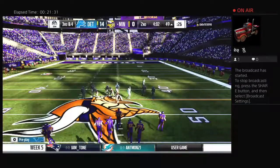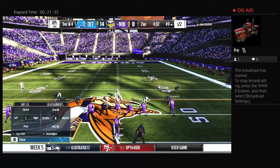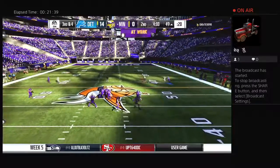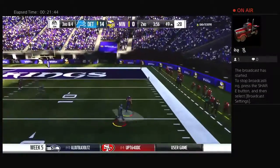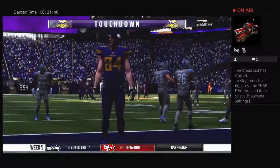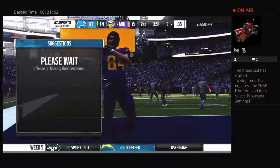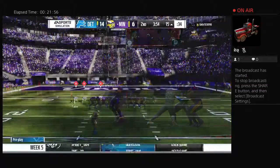The Vikings on 3rd down. Just 1 for 3 thus far. This is 3rd and 4. From the gun, it's Rodgers. He's going to launch this thing way down. This is caught inside the 15. And he will score. Touchdown, Vikings. A big play there. His 3rd touchdown now on the year.